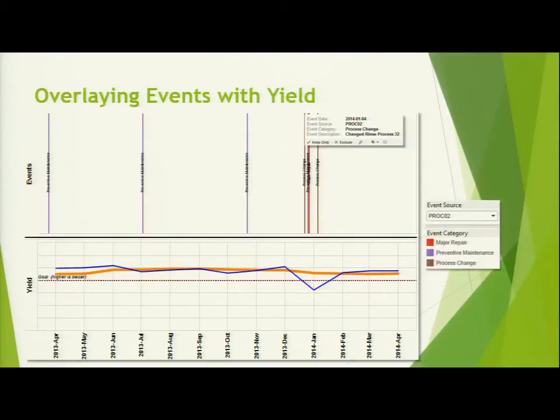That's probably what happened in this case. Shortly after that, they did a preventive maintenance. Well, let's look at the second recipe change. That one says restored rinse process 32 to original. Uh-oh, here's the smoking gun.